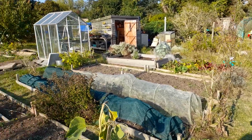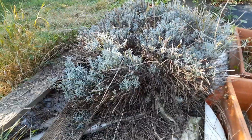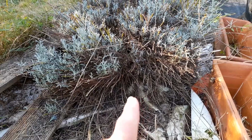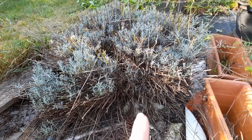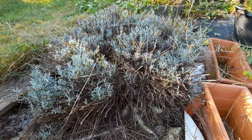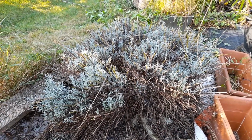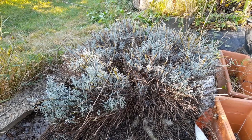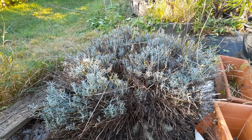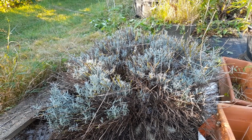Time to start the autumn tidy for sure. There's quite a lot of dead wood under here, which I'll take out another day, and then I'll get shears and just tightly shape this. But at least I'm pleased to have got the little lavender scented flowers off. Or are they seeds by now? I'm not sure, but they're off.